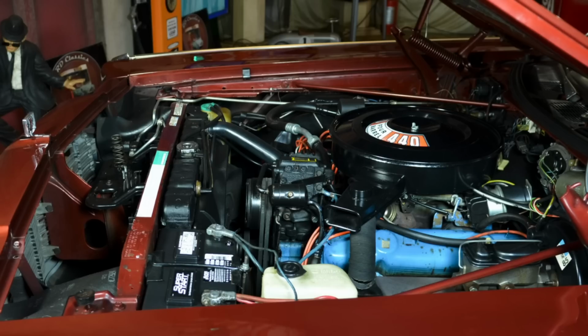Regardless, this 440 was standard in the New Yorker in 1973 and pushed the car around just fine. It's a great engine, very quiet, very silent, and smooth running. You can also see the Chrysler 2-piston air conditioning compressor here, which did a very effective job at cooling the cabin.